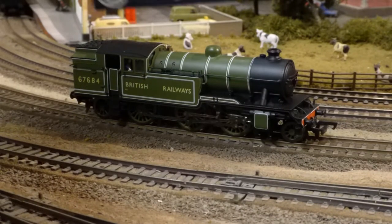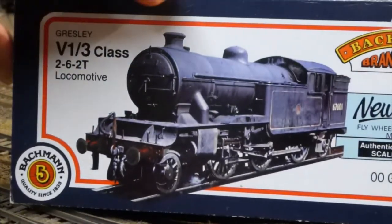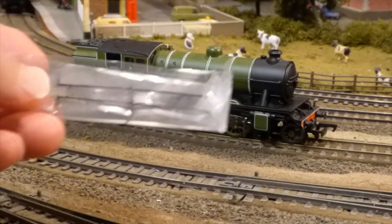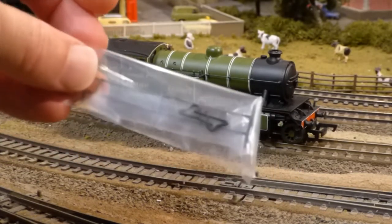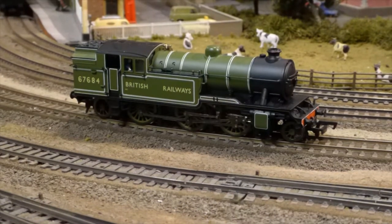It came in one of these boxes with the sort of window where you can look inside and see the locomotive. And I'm not even sure if it had been run, because I found the detailing pack, which is just some brake rodding and two vacuum pipes, still unopened in the box. So I'm going to fit those at some stage, but I haven't done it just yet.